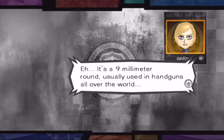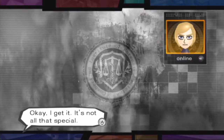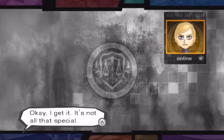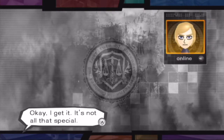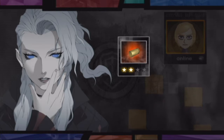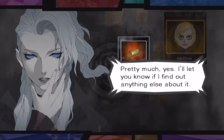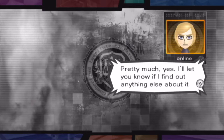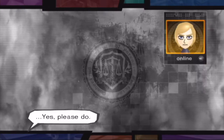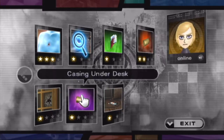It's a 9mm round, usually used in handguns all over the world. Okay, I get it. It's not all that special. No, but we could at least maybe say that both of the guns were the same or different, possibly, with this, because we did notice that one of the wounds definitely seemed to be a lot bigger than the other. Pretty much, yes. I'll let you know if I find out anything else about it. Yes, please do.